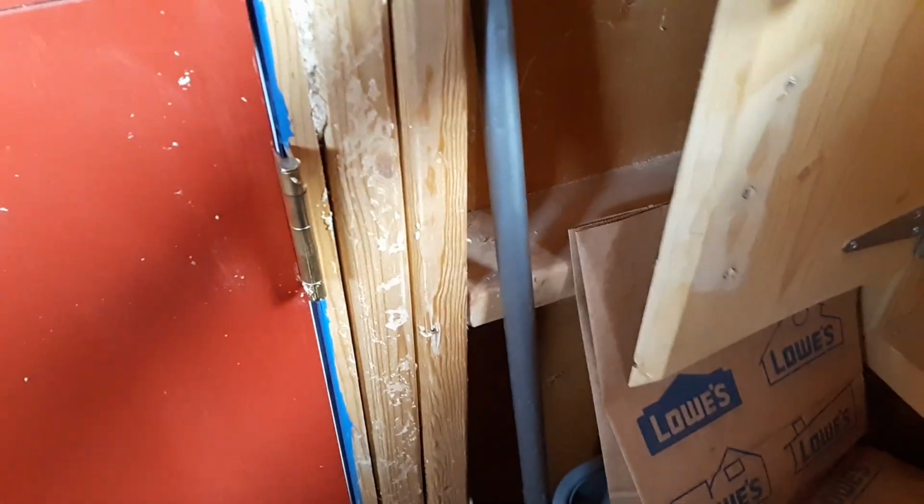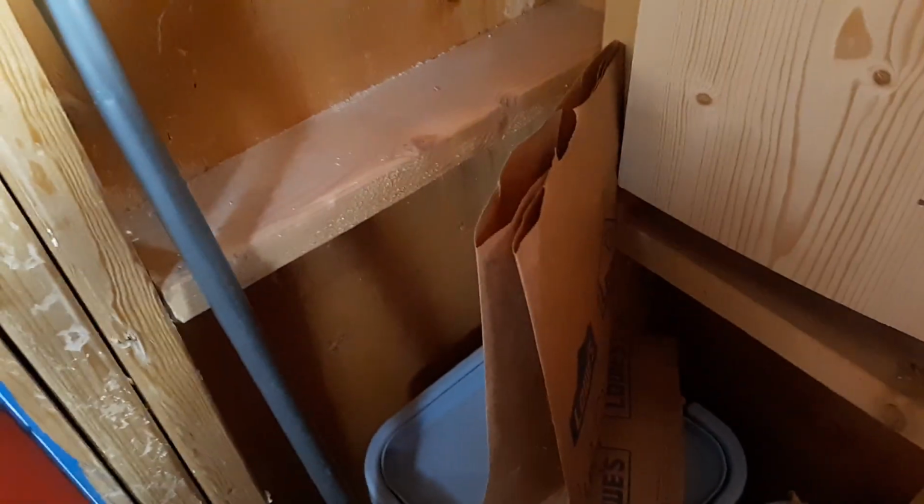So this one is done, and I can have it, of course, got a bag in the way, but I can have it over here, or I can have it over there. I can hide little things.